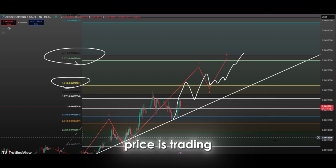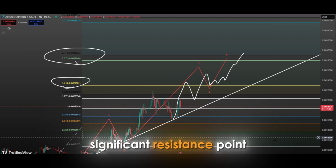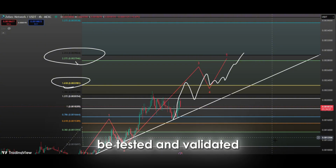At present, the price is trading near the 1.618 Fibonacci extension level, which is traditionally the primary target for the third wave. This level is often seen as the first significant resistance point for the wave, but it also serves as a threshold where strong upward momentum can be tested and validated.